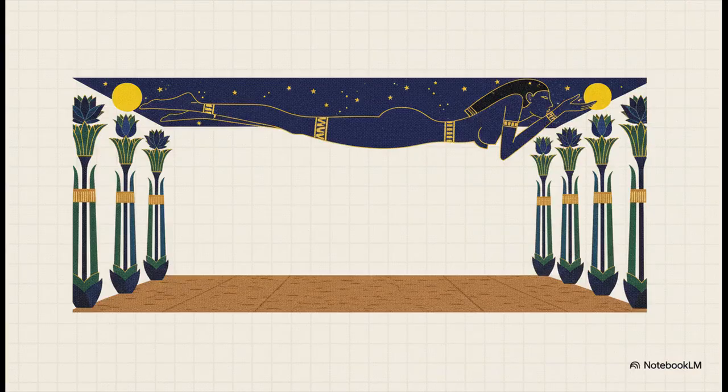The temple itself was designed to be a mini universe. The floors, that was the earth. The giant columns were like plants reaching for the sky. And the ceiling, well, the ceiling was the heavens. It was covered in these incredible astronomical scenes, most famously the sky goddess Nut, with her body arched over everything, swallowing the sun at night and giving birth to it again at dawn. It's this beautiful, perpetual cycle of cosmic renewal.